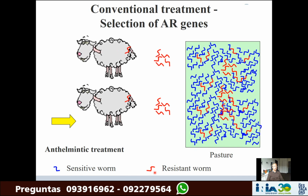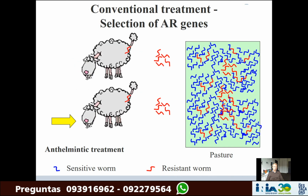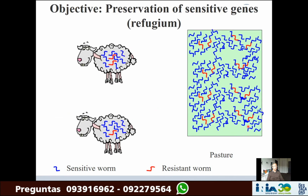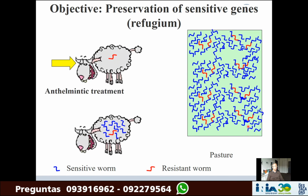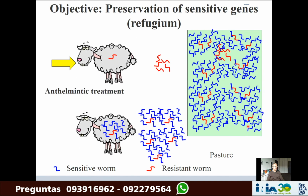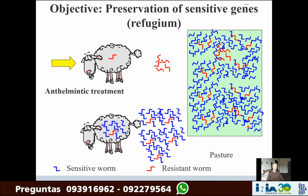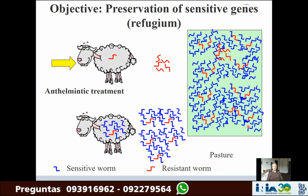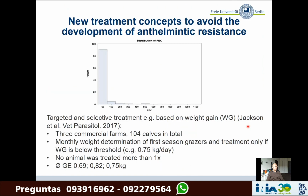the surviving worms in the treated animals will all be resistant or offspring of resistant worms, and that certainly will lead to a much faster increase in the proportion of resistant worms in the environment as well, as if you perform another approach, which is the selective treatment. If you treat only one animal out of the two, then the other one will shed also susceptible worms, and so the increase in the proportion of resistant alleles and worms on the pasture will be much less fast.